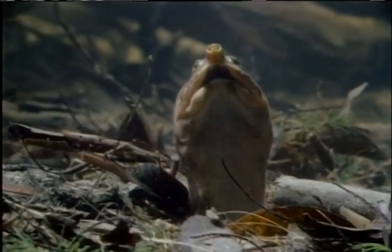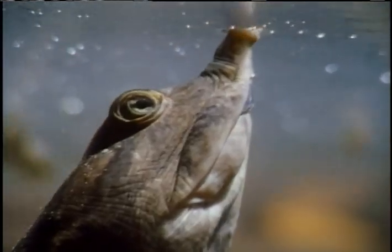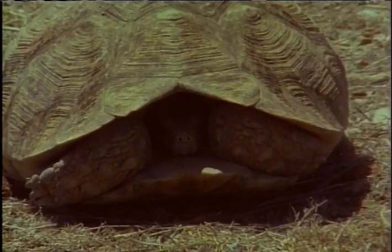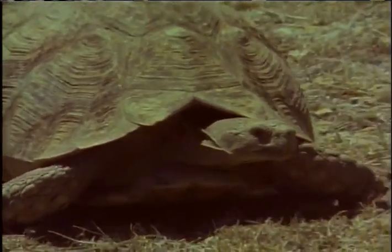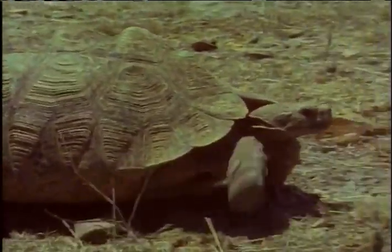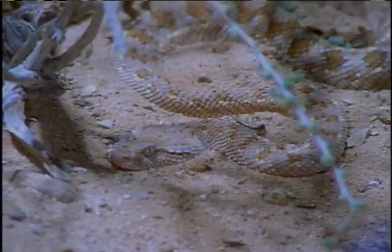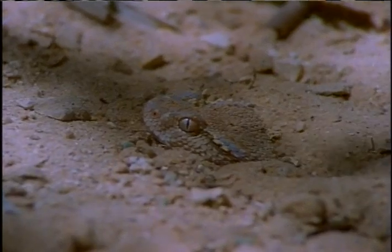This soft-shelled turtle hides in the leaves and mud. After 10 whole minutes, it's finally time to snorkel for some air. Sometimes, the best hiding places are easy to spot. This sly viper just muscles his way into the sand. Now you see him. Now you don't.